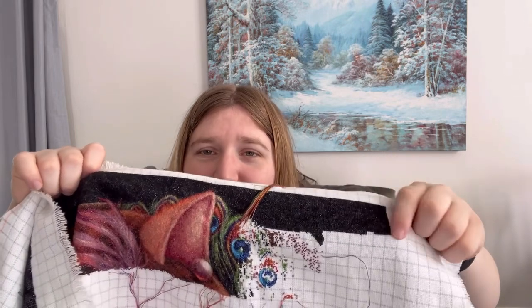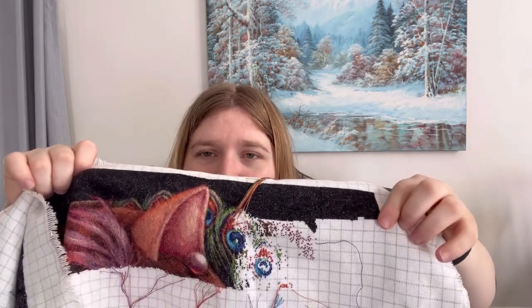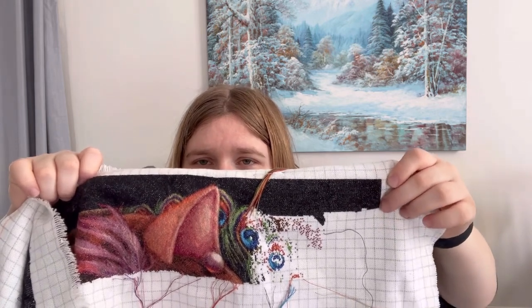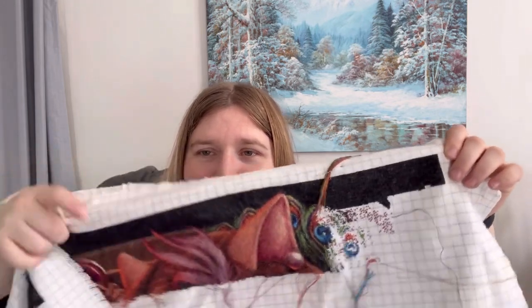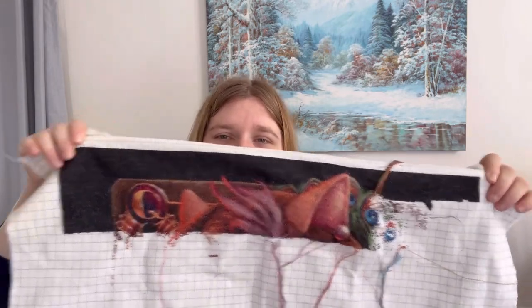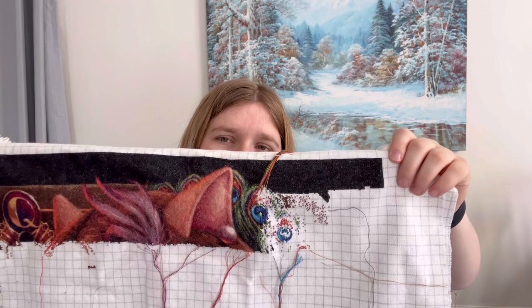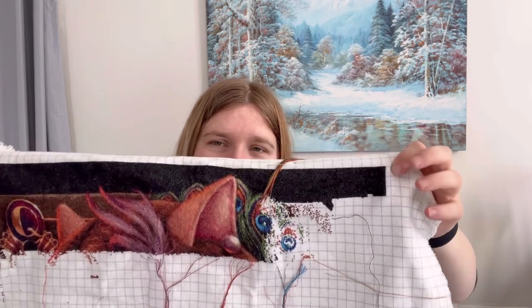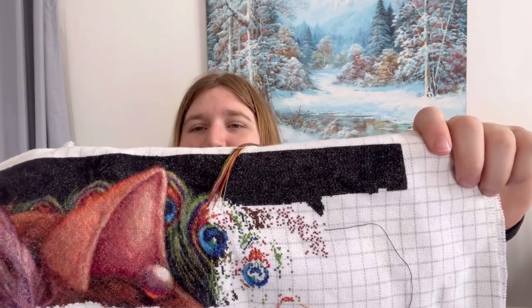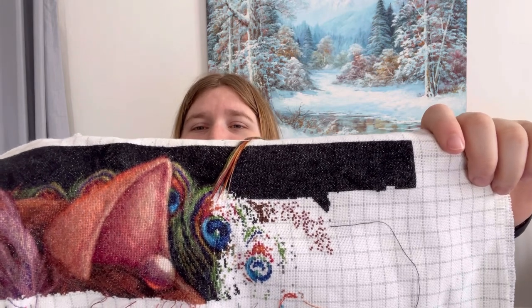And I've also filled in a bit more of the black across here. So it's just one of those things that's going to take a bit of time because there is an awful lot of black on this edge. But I guess that makes up for the confetti that is present in other areas, like in these peacock feathers, which are amazing. They look spectacular. Totally worth the confetti and horror that they are to stitch.